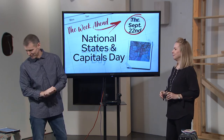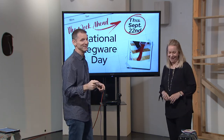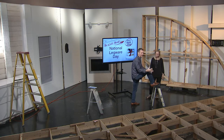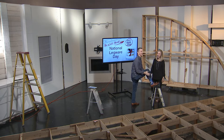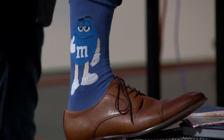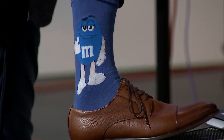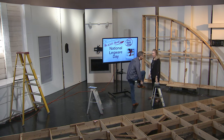We have one more. We've got a couple good ones. This Thursday, National Legwear Day. Now, of course, today's Monday, but I prepared myself for Thursday. You guys know I love crazy socks. I always wear some wild socks. There you go, that's what I wore today. In honor of Thursday for National Legwear Day, my M&M socks. I love these. Bought these in New York City when we went to the M&M store. I think Luke picked those out for you.